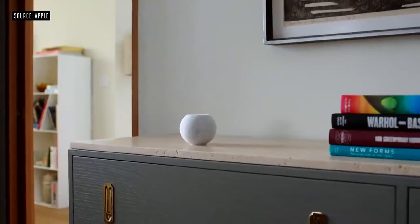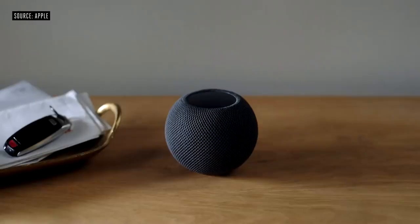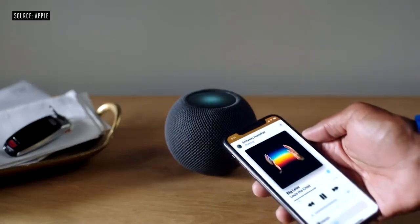And when you place two in the same room, they'll intelligently become a stereo pair. Using the U1 ultra-wideband chip, which we introduced in iPhone last year, HomePod Mini can understand with high precision when your iPhone is nearby. Bring iPhone close to HomePod Mini and you'll get visual, audible, and haptic effects. So it feels like your devices are physically connected as music flows from one to the other.